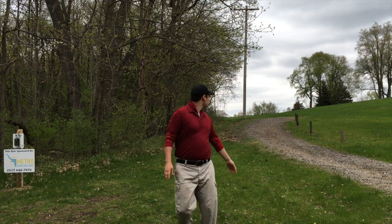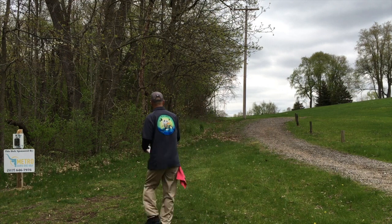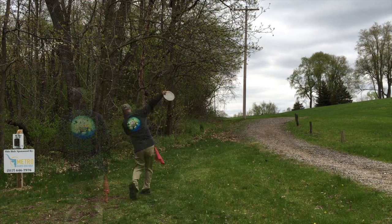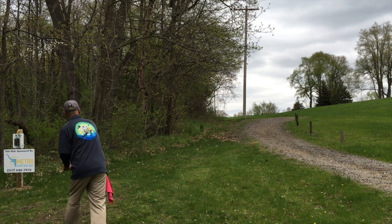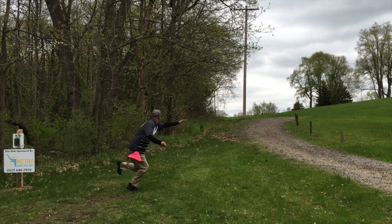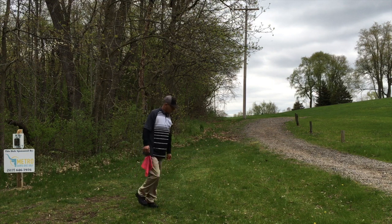Watch out now. I knew I pulled that one a little bit out to the right, but it's out in the open. I feel like it's pretty hard to put yourself in trouble unless you really try to hug that line. Yeah, you just get out there in the open. It's an easy three. And the course is not cement pads. It's just natural grass pads right now.